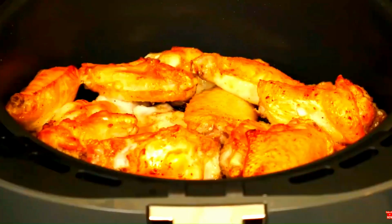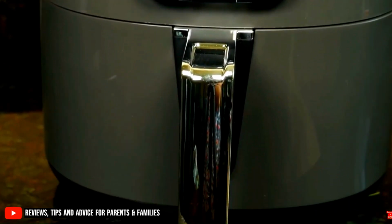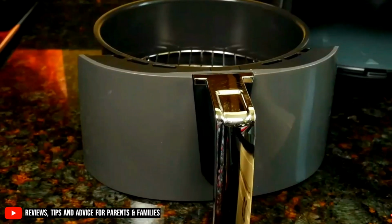Durable handle. Because the handle is permanently attached to the drawer, users had no issues with it, whereas many air fryers have clip-on handles, with users often complaining about them falling off.